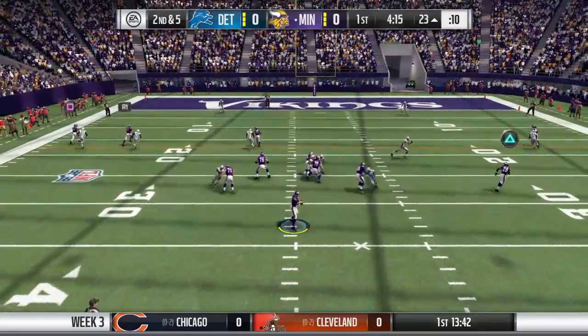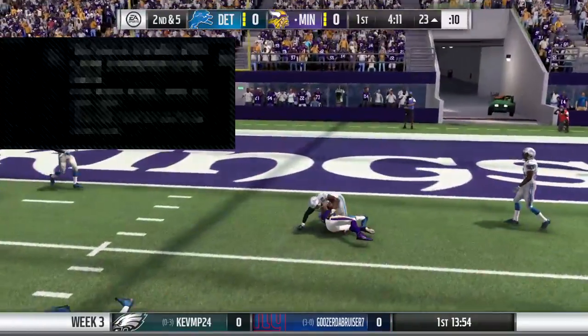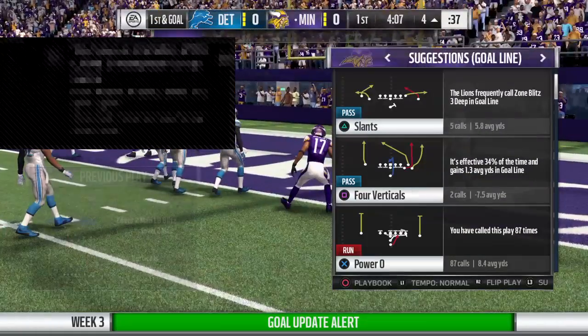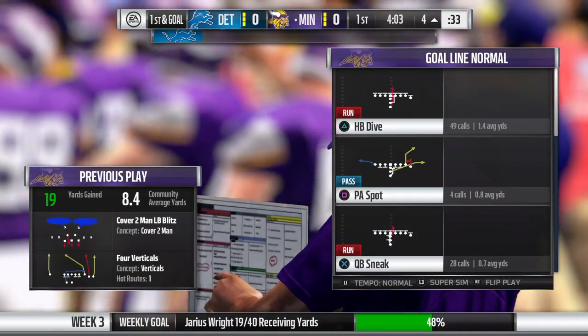To the air again with Bridgewater. That is caught at the 7. And all the way down inside the 5 to the 4. 19 yards on the pickup there, and now they'll have it first and goal.